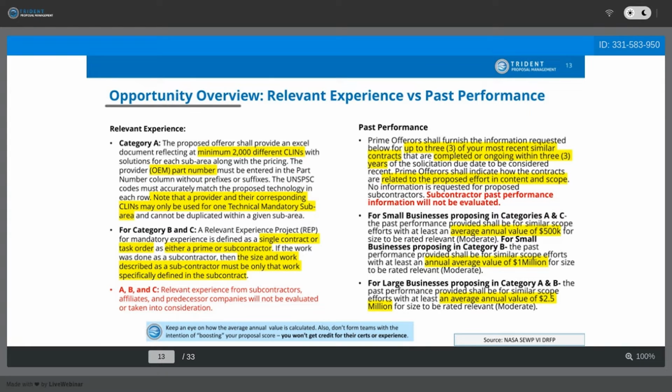If you're a large business and you're proposing an A and B, your average annual value for those contracts would be $2.5 million. Okay, so how in the world do you calculate average annual value? It's totally different from how you've calculated average annual value since you've been doing government contracts. They have an example of how to actually calculate this within the draft RFP. I would not be surprised if we see a little bit more clarity in the final RFP on how to actually calculate that. But the right answer is not how you calculated it during Oasis Plus and not how you calculated it during Polaris. So go ahead and check out that description in the RFP because that's going to help guide how you value the contracts, because there's quite a few weird words in the language they use to describe that.